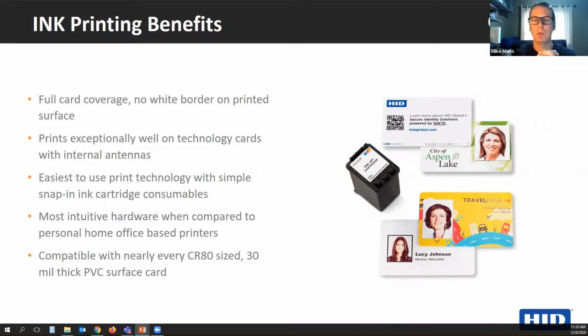And it does print exceptionally well on technology cards that do contain internal antennas. So if you're using physical access control with contactless badges, these print beautifully on those cards. We do offer an internal technology contactless encoding solution also with this printer. And it is compatible with the most popular size card on the market, the CR80 size card in the 30 mil thickness.